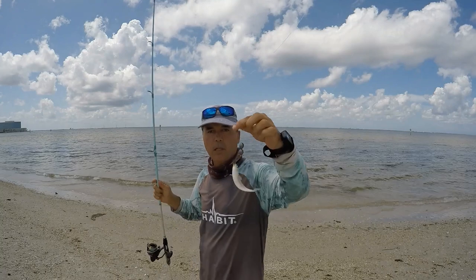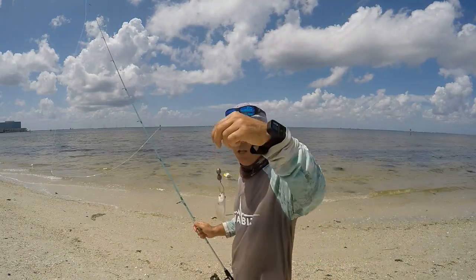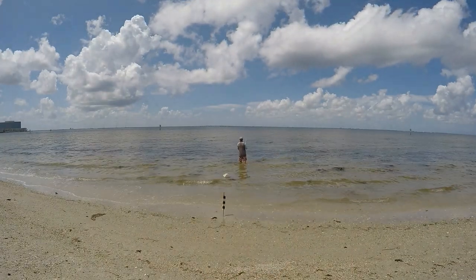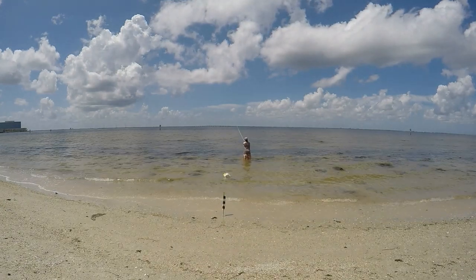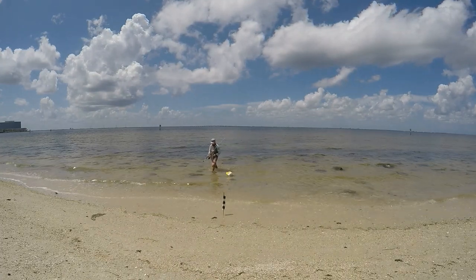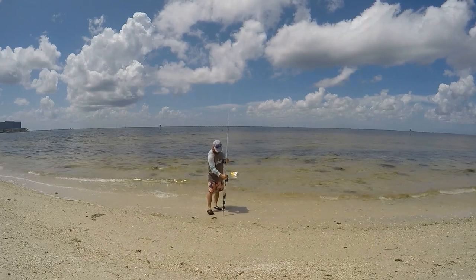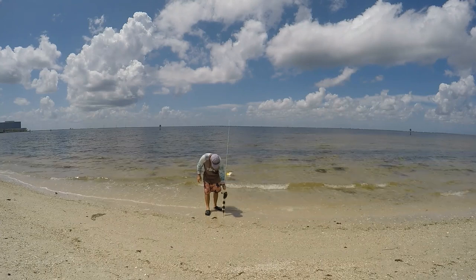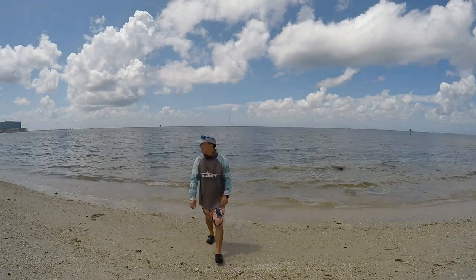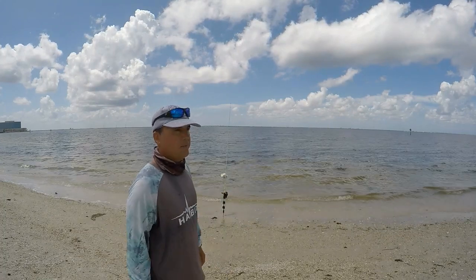Guys, we're gonna start with a finger mullet. Let's throw this out there and just leave it until we catch some greenbacks. I see them, but they're a little far. Can't catch them yet, but I will. So we'll start with this. Let's see what's biting there. The water is very low, so we're waiting for the water to start moving in. That's where I'm expecting the fish to start biting.